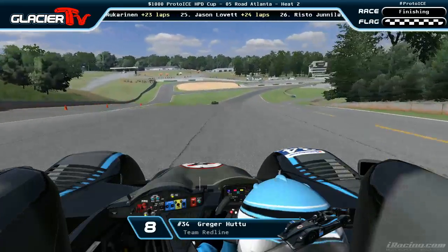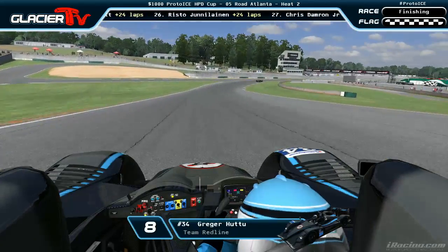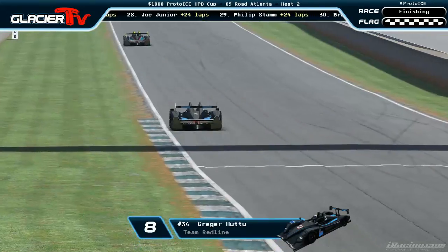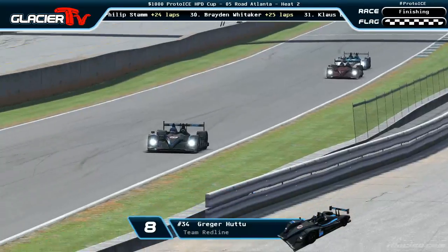He's fought gallantly for it there, hasn't he? Very well deserved it. I'm sure there'll be a nod of respect from Gregor Hutu. He pushed him hard, and Gregor was not able to do enough. So Jörn Jens 7th, Gregor Hutu 8th.